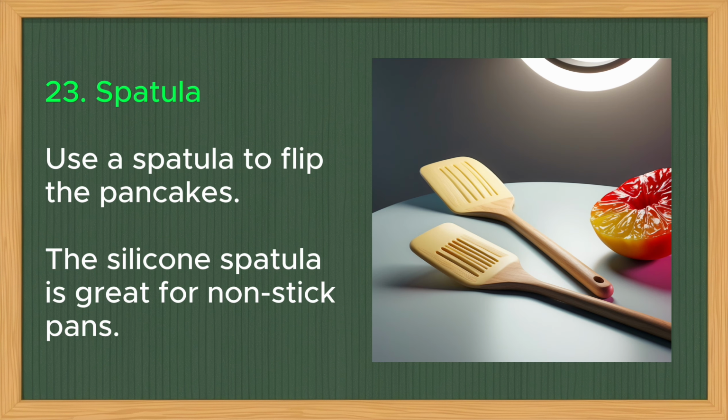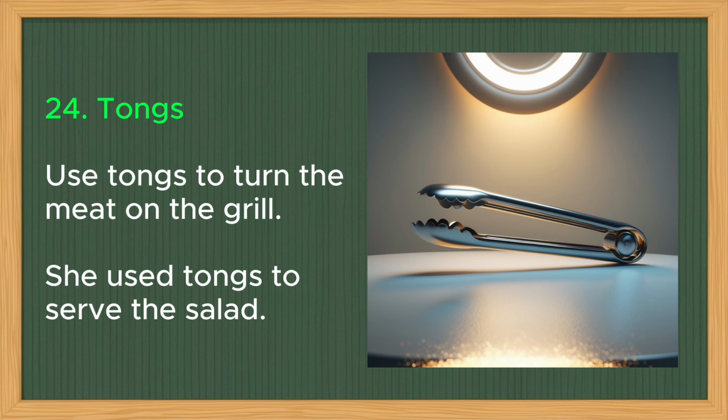23. Spatula. Use a spatula to flip the pancakes. The silicone spatula is great for non-stick pans. 24. Tongs. Use tongs to turn the meat on the grill. She used tongs to serve the salad.